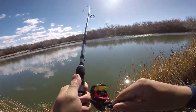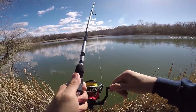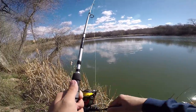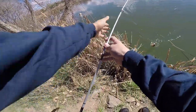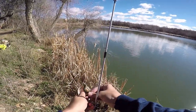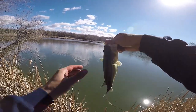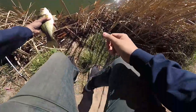Oh, it feels better. Stuck in the weeds. Not a bad one though. Oh, he's got some little chubby guy. He's all right. Oh no, not bad at all. On the bottom of the lip. Another fatty. Just a tiny. Just a fat little fish.